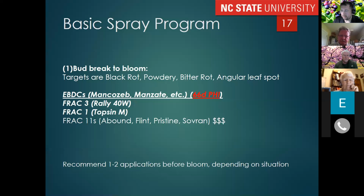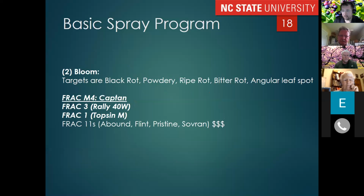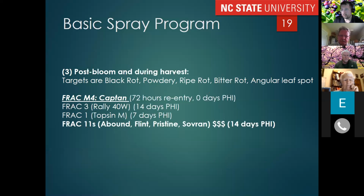And also you have to make sure that your Mancozeb has a 66-day PHI. For fresh market, you're going to have to switch earlier to another product, because you're going to start your picking, depending on when your picking season starts. So that would be between bud break and bloom, and over bloom. Very similar products. You might want to switch to Captan already over bloom, and then post bloom, especially during harvest, make sure that you look at the PHIs, because it depends really a lot on your harvest intervals. If you harvest every 14 days, you can use a lot of the FRAC 11 products, but if you harvest every 10 or every 7 days, the FRAC 11 products are out of the question, as well as the FRAC 3 products. So that is really important to understand here as well.